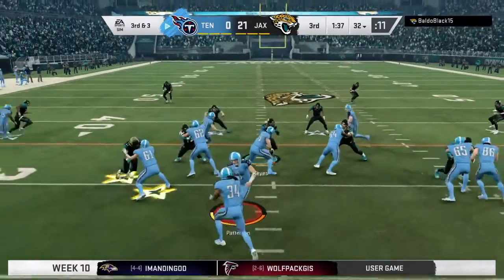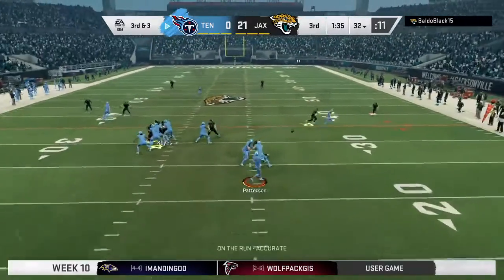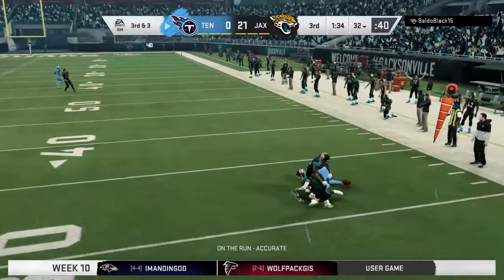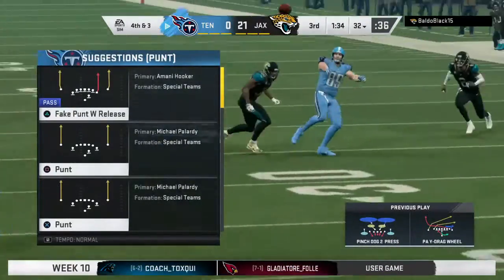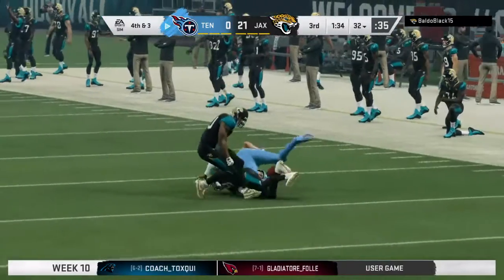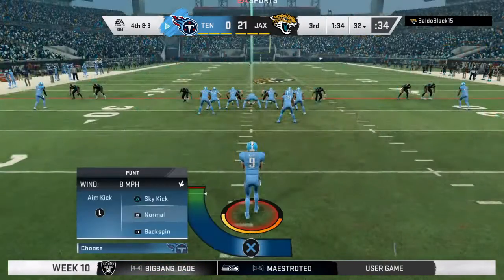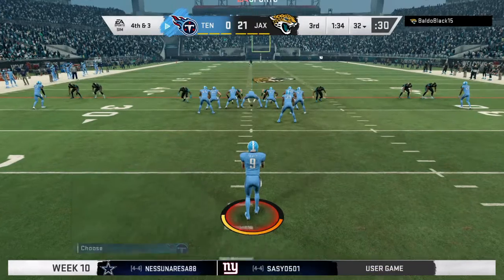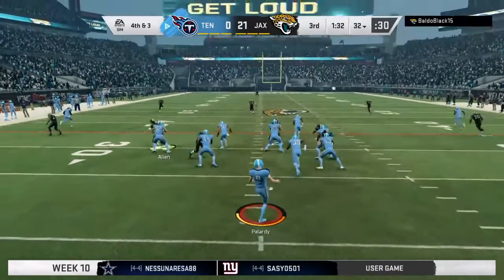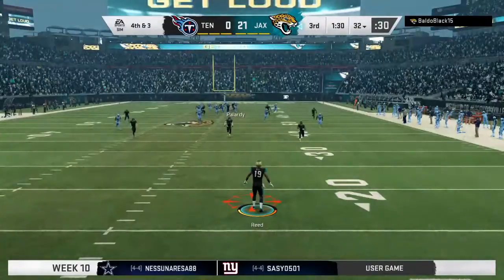Off the play fake, Patterson looks to throw, fires right side. And that's going to be incomplete. The coverage too good there. The contact popped the ball free, and it's 4th down. Here's Michael Pilardi now as he'll punt it away for the 4th time today. First kick, 47. This one looks good as well.